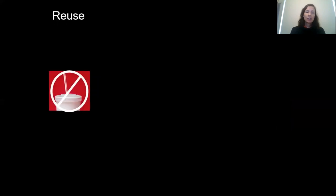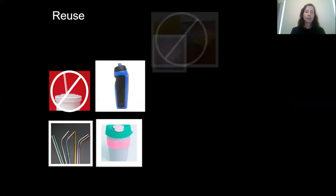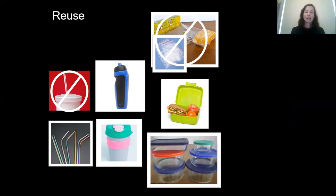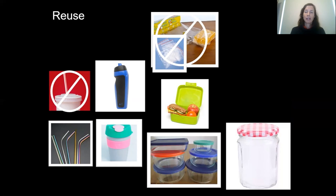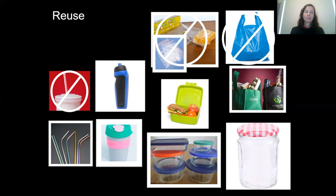And where we can't reduce, we can certainly reuse. So no single-use plastics like plastic straws. We can use reusable straws, reusable drink bottles and coffee cups. We don't need to use plastic to store our food. We can use lunch boxes and glass containers and old spaghetti and jam jars. And we can use reusable bags.